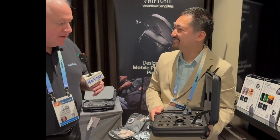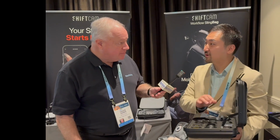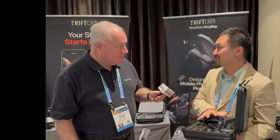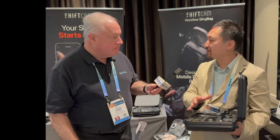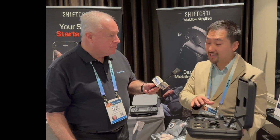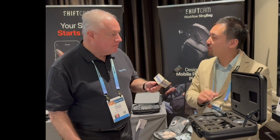Very nice, very nice. Same questions, price and availability. Yes, this lens launched at the end of last year, so it's available right now. And they range from around $100 to $150 each. The whole kit is a cost of per lens of a traditional camera is about $1,200, right?